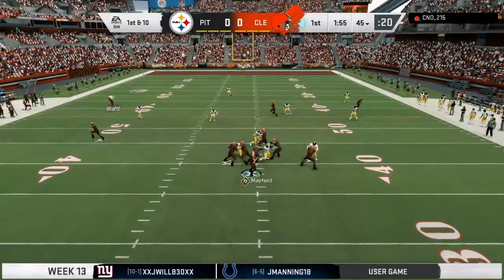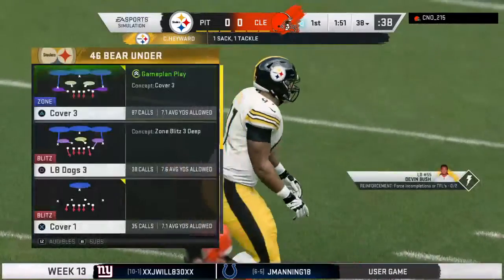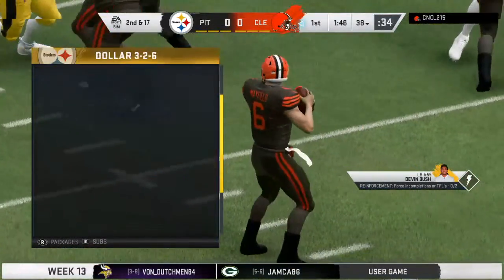On first and 10, Mayfield. Nowhere to escape, and he goes down. Cameron Heyward breaking through to get him to the ground. It's a loss of 7.